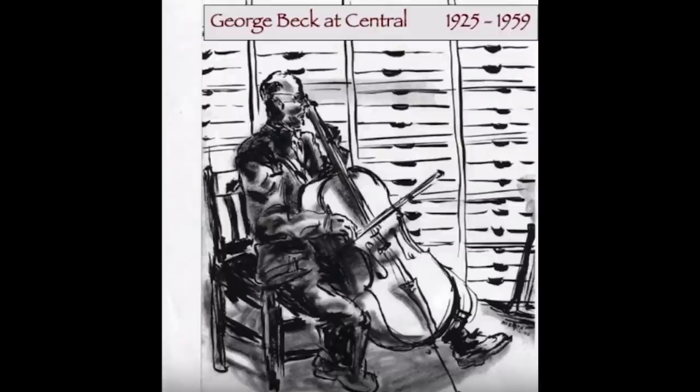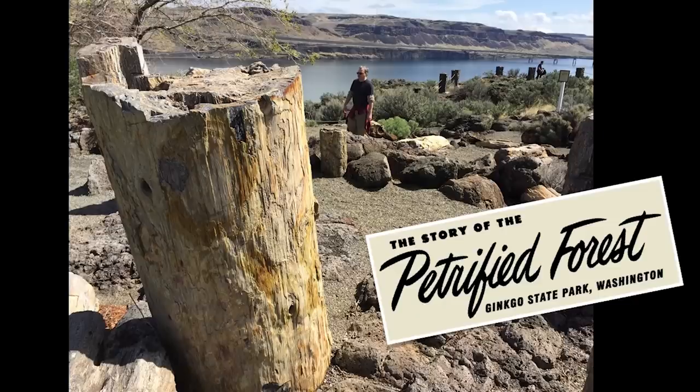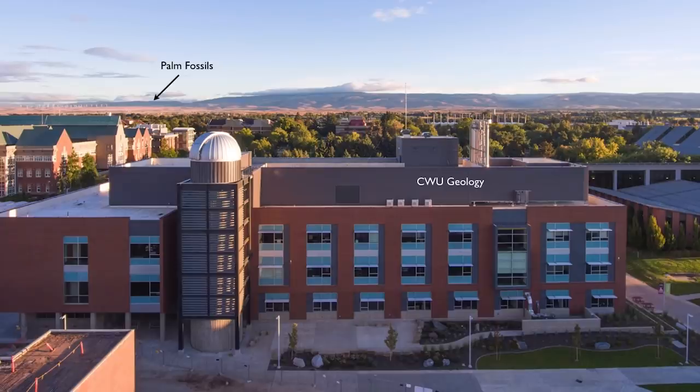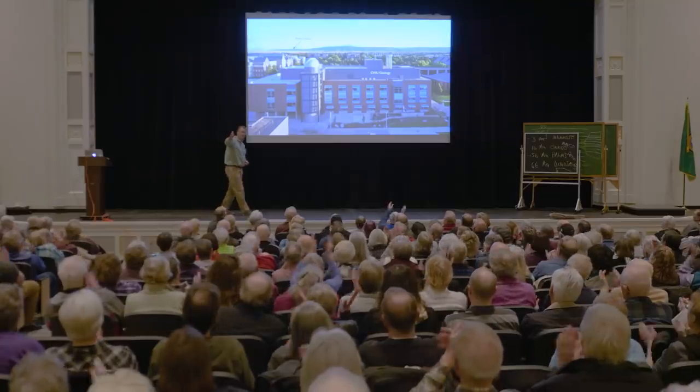So we salute you, George Beck, with all of your history. We salute the Ginkgo Petrified Forest. We salute the palm fronds up at Blewett Pass. And I salute you for coming this evening. Thank you very much.